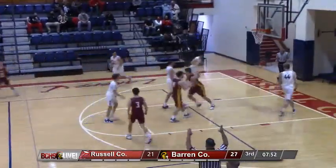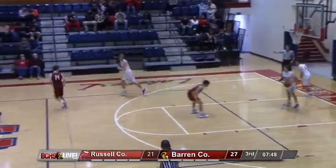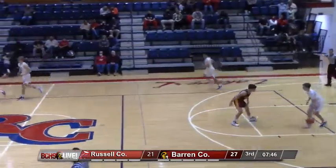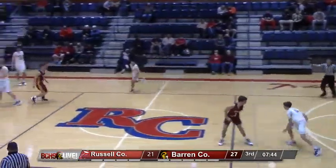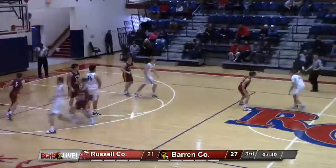There's a three-pointer from Tay Pointer. That's a good way to start the second half. Sure is. We'll see if we can get an update, but more importantly, we've got to find a way like that to get some open shots and knock them down. 27-21, Barren County leads it by 6.